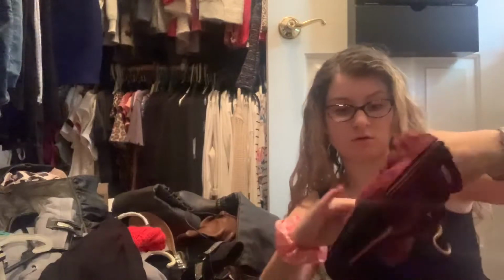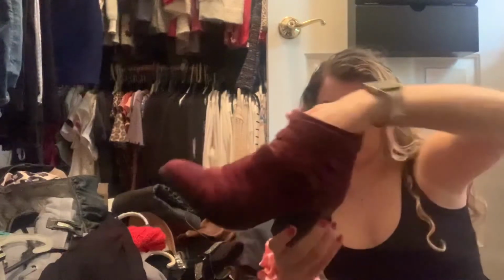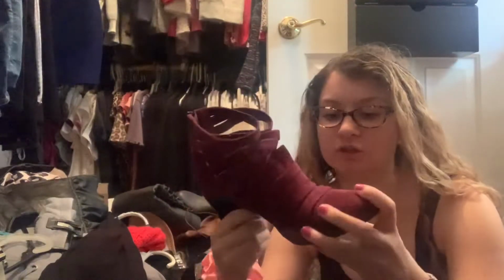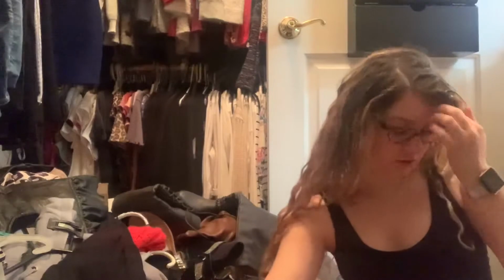These are hard. These are very cute, but I feel like they're just not practical. Just because you can't really wear a sock with them. They're more of a summer shoe. They look like a regular booty, but obviously they're not. So I think I'm going to get rid of these as well. I just have way too many booties in general.